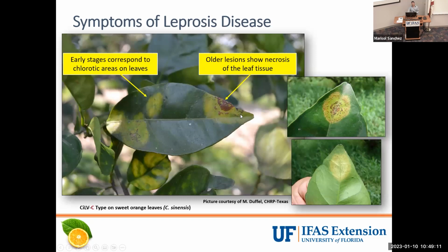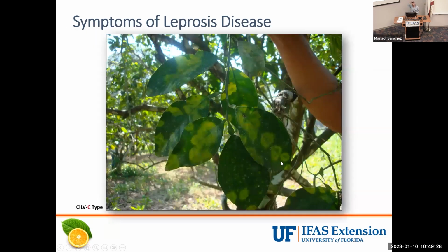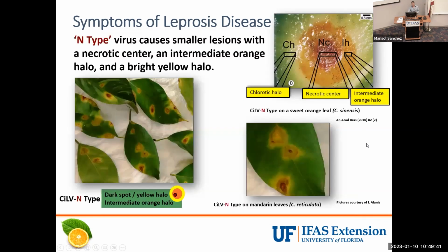Sometimes the older lesions especially will develop some gummy rings, as you can see here from above and underneath of the leaves. It's visible on both sides, okay? In early stages it's very chlorotic, and later on develops some necrosis, meaning that tissue is dying in the infected areas. So here are other chlorotic lesions, spots on the leaf on citrus plants.